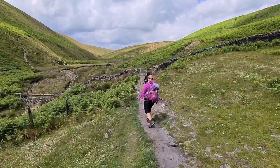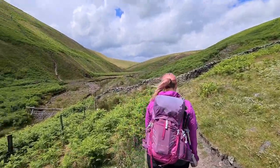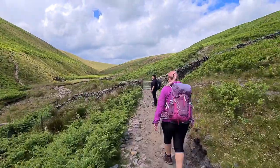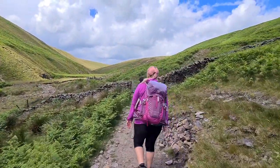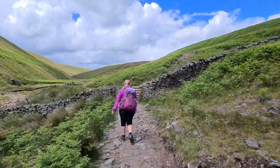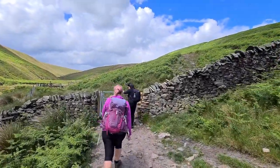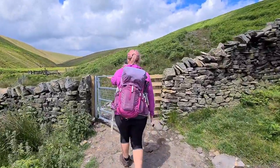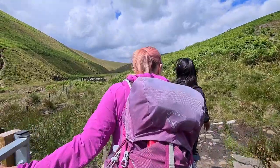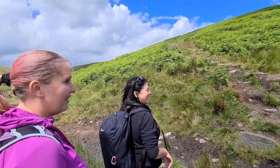Views are opening up nicely, aren't they? Really pretty. Yeah. We've been following this little river down to our left. And I think at some point soon we've got a right turn. These are kind of the flanks of Pendle Hill to our right. So, in fact, could this be it? We'll have to check the GPS and see where we are. I hope it's not that. Steep and rocky.